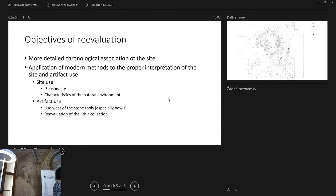So what were our objectives? To be honest, my first objective, what I wanted to do at the very beginning, was a re-evaluation of the Lenka collection, which contains about 16,000 pieces, and I hope that it will be possible to do more technological study and more detailed evaluation of some aspects of the collection.